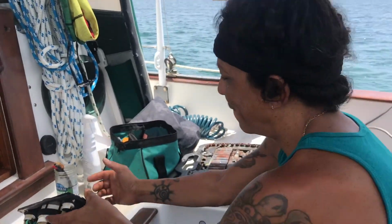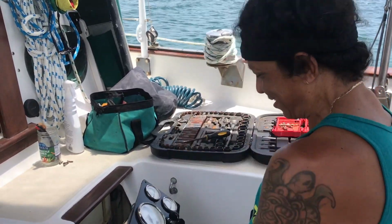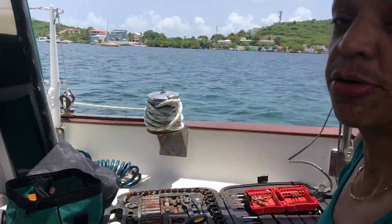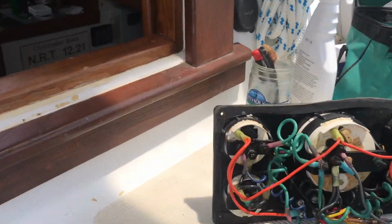All right, problem number 2. Home from 8 months away from the boat. Looks like Nestor figured it out. What's going on, sir? Just a little wire broke here from the ignition. It was not supplying power to the panel. So none of the instruments were working? Yeah, and it's frustrating not to see your oil pressure and the temp and all that.